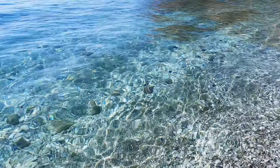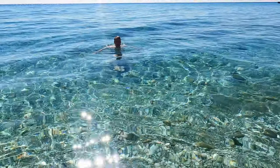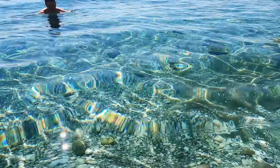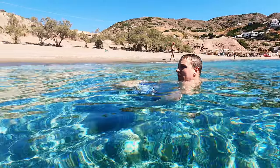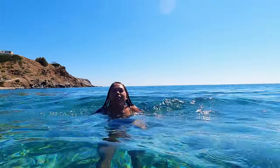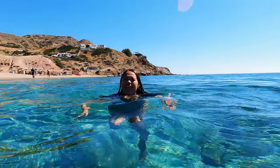So clear. Is it cold? No, it's not. Look, it's like a shining, shimmering blue color. Oh my god, it's so clear. So blue. One of the clearest water I've seen in Greece, right?